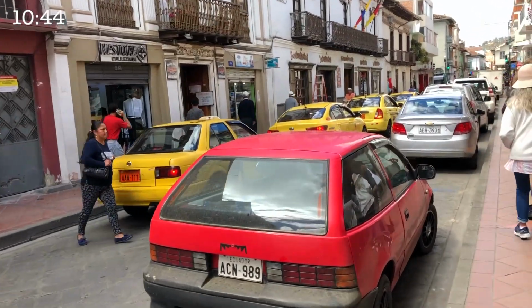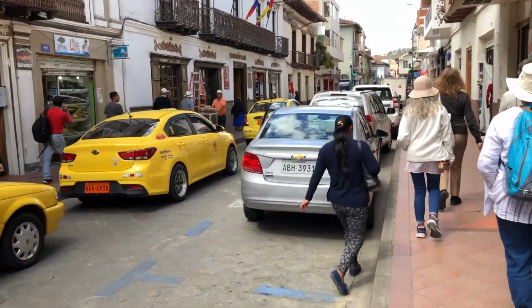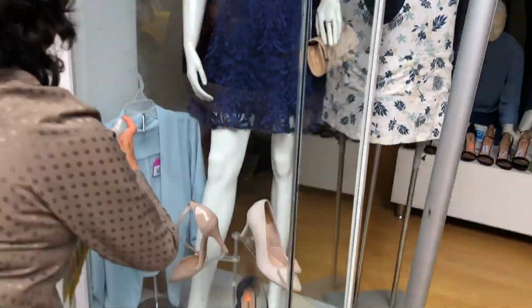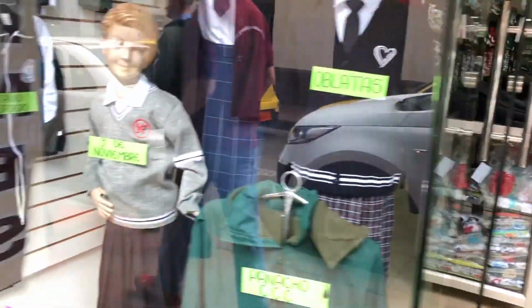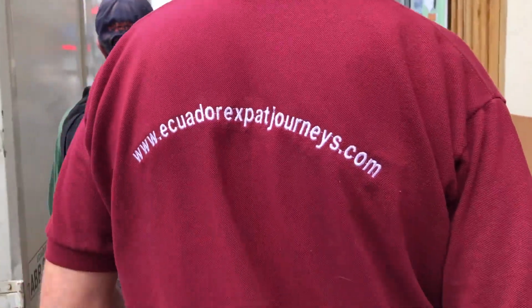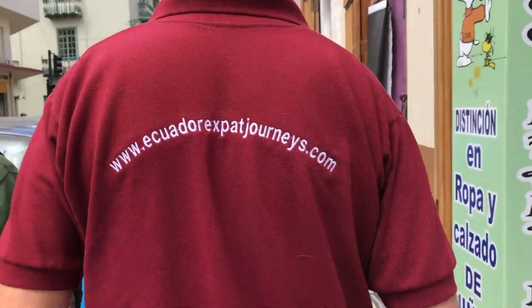It's a little bit of a street scene. If you saw my earlier post today, you know this street a few hours ago was totally empty. And the people came. All the cars. Look at a few of the shops here as we pass by. And that's who I'm with, Expat Journeys. EcuadorExpatJourneys.com. Check it out.